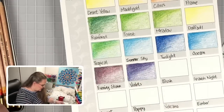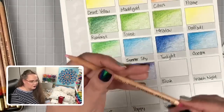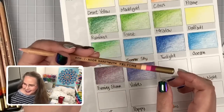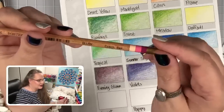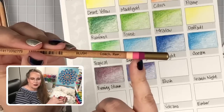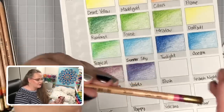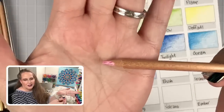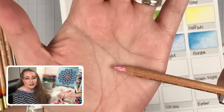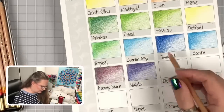Okay, the next one is also one that a lot of people were saying they would like. Pink, pink, and pinks, I think somebody said, right? So this one is definitely 3 tones of pink. This one's more of a magenta type color here. So I think it's going to lean, although look at the core, it is definitely more light pink in tone. So let's see what it does.